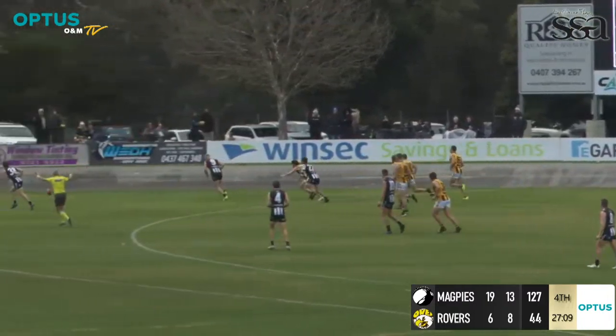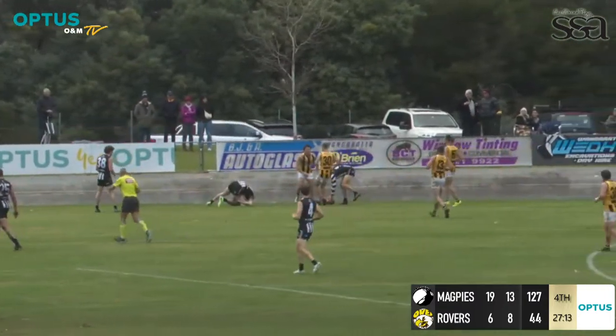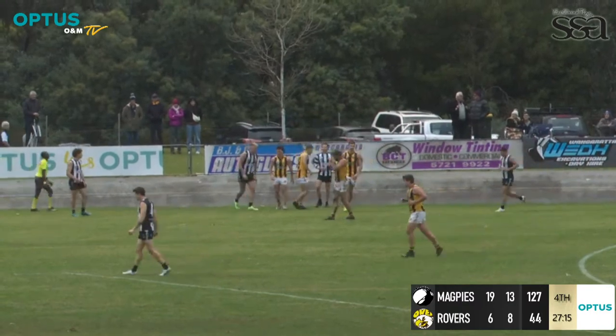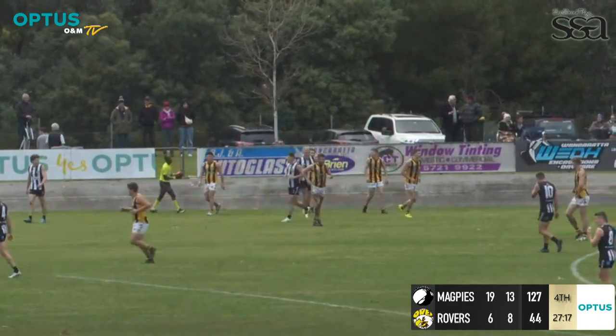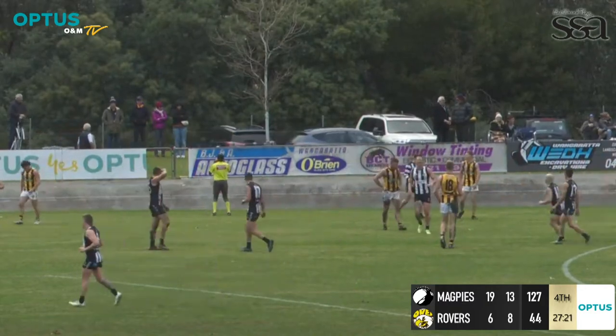Mont, great call from Mont. He's going to be an umpire at some stage in his career here, Panda. He just plucks them from everywhere. Mont, good spot. Boundary throw in between wing and half forward. It's 127 to 44. Wangaratta doing it easy.